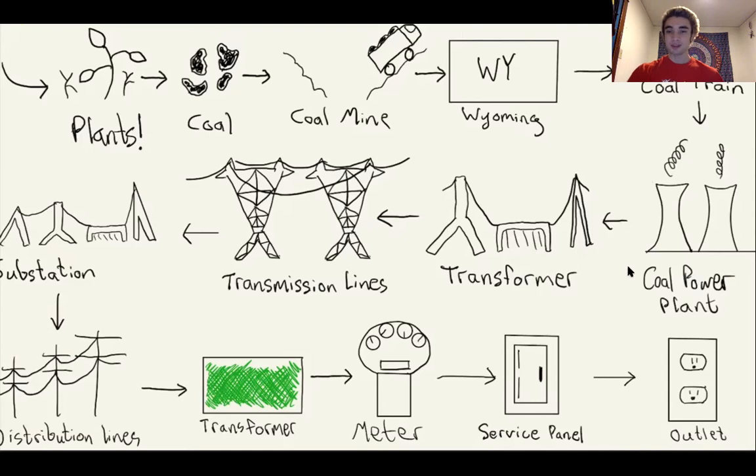So here I have my outlet connected to the service panel, and then that's connected to a meter. You guys have probably seen meters on the outside of your homes, and that just basically measures the amount of electricity that comes into your house. Attached to the meter is a transformer. You guys have probably seen this all over your neighborhoods.